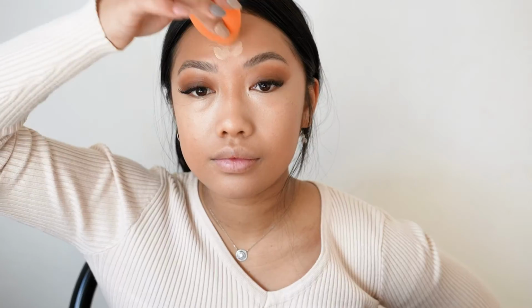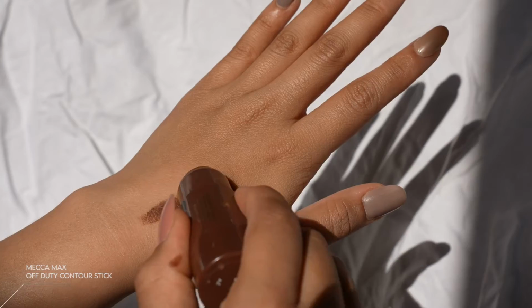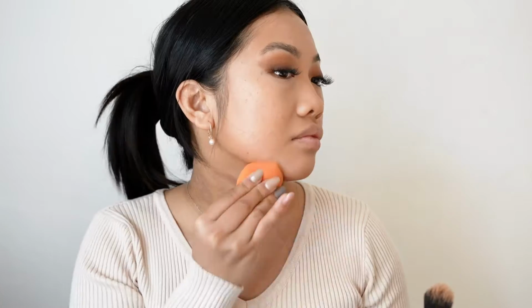And then I just highlight obviously my chin and my forehead. I only recently started contouring again, only for special occasions, so usually I would skip this step and just rely on bronzer, but here I'm using the Mecca Max contour stick.